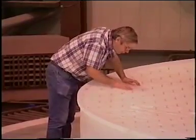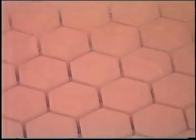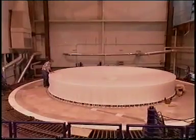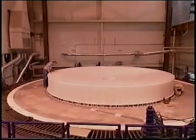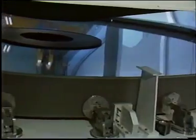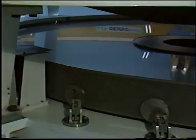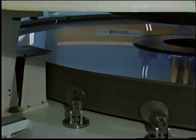One way has been pioneered by Roger Angell at the Stewart Observatory Mirror Laboratory in Tucson. A relatively thick but lightweight honeycomb structure that is so stiff it remains rigid as it moves. However, another approach is catching on, actually bending the mirror itself.